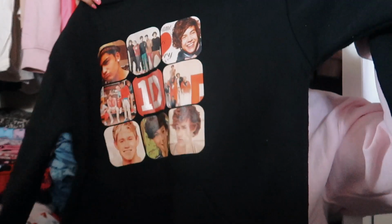Found my One Direction jumper. If you're a 1D fan, I'm gonna be selling this jumper on Depop.